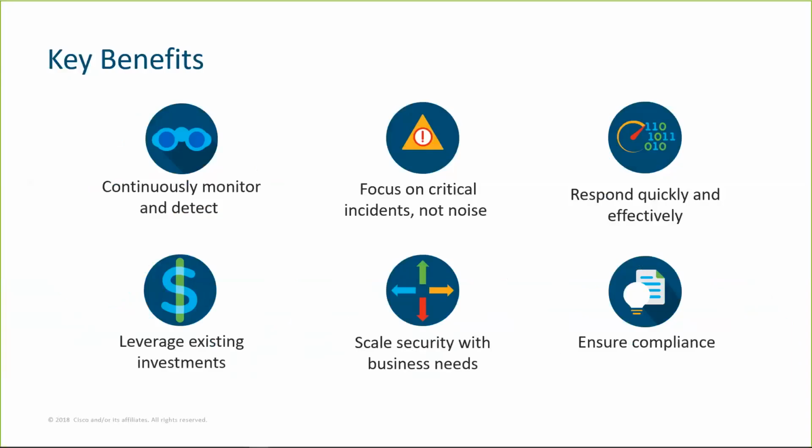Key benefits: continuously monitor and detect advanced threats. They may have bypassed existing security controls, or they may be threats that are originating from within your network and even remaining inside your network. That hostile insider, for instance, exfiltrating data, abnormal data flows. We focus on critical incidents, not noise.